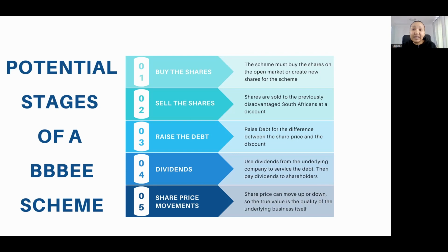When a company creates new shares, remember, a company's share price is literally the value of the company divided by the amount of shares. If you increase the number below the line, the share price is going to drop. So you can't just create shares out of thin air and think that the share price is not going to drop. So that's the one thing I want you to watch out for.